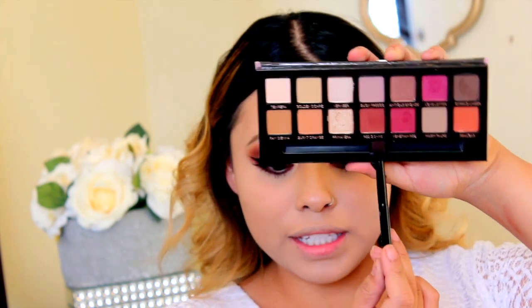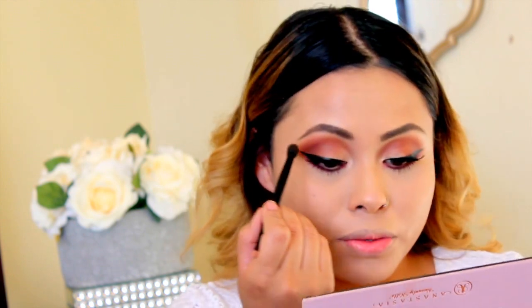So now that I did apply my eyeliner, mascara, and falsies and all that, I am going to go ahead and, oh, I lost the palette for a second. I'm going to grab that Red Ochre once again and focus it on that outer crease really fast to intensify it.